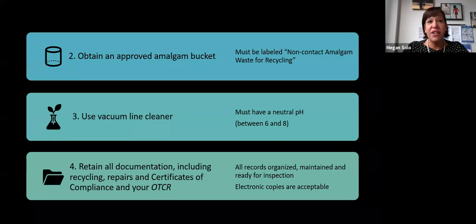So the next thing that you're going to need to be in compliance is to make sure that you have an amalgam bucket. Even if your office is considered amalgam free and you're only placing composites, you're still working on patients that have amalgam in their mouths. No, amalgam can't be stored in a Tupperware on the counter. Amalgam waste does have to be stored in a wide mouth bucket that is labeled non-contact amalgam waste for recycling.